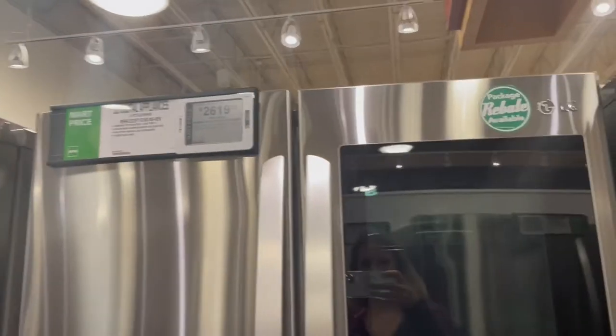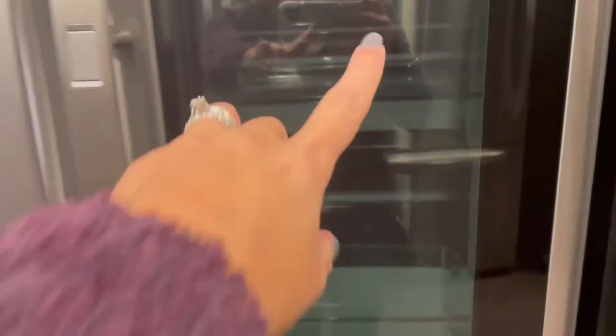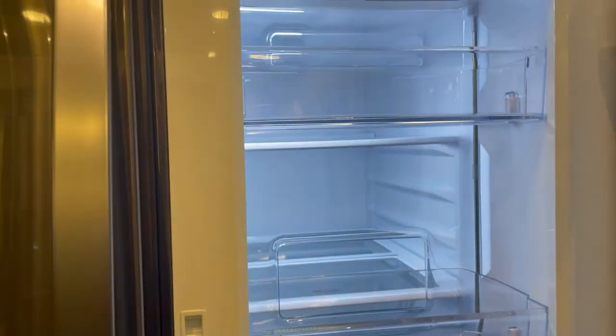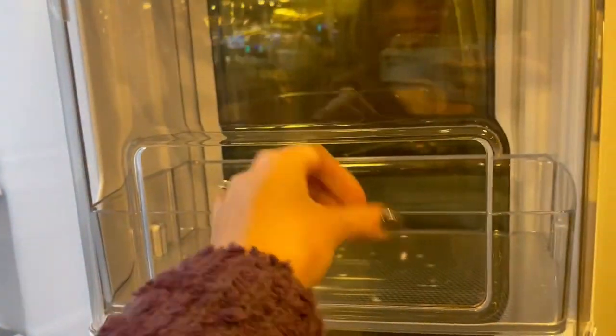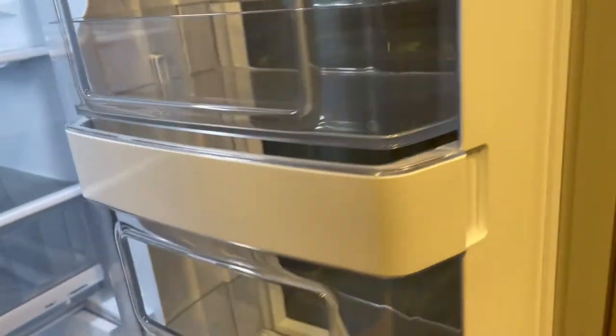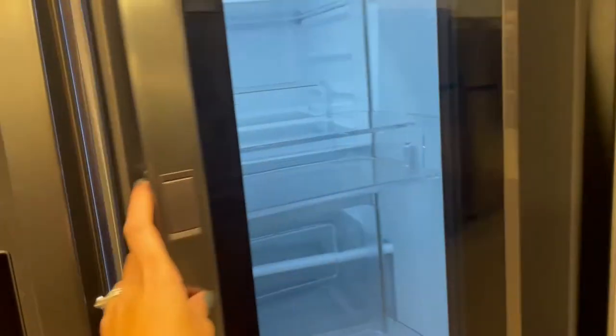I will say, what I am not a fan of is these see-through ones. Definitely not a fan of those. Maybe having the outside door, then the inside door, but then how do you... You don't really have access here. Oh, I guess you do. Just kidding. It just seems like a lot, though. I don't know. Plus, what if all of this is messy, you know?